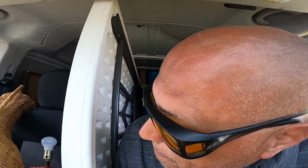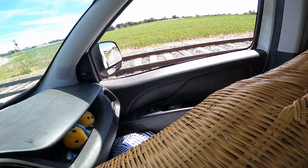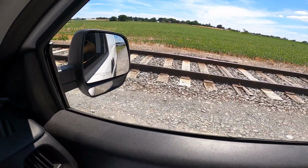All right, so we started to drive away, and then all of a sudden, I heard the train a-coming. So that'd be kind of cool to get a parting shot here with the train coming in the back. Is it still coming? Yep, here it comes. See it in the mirror?